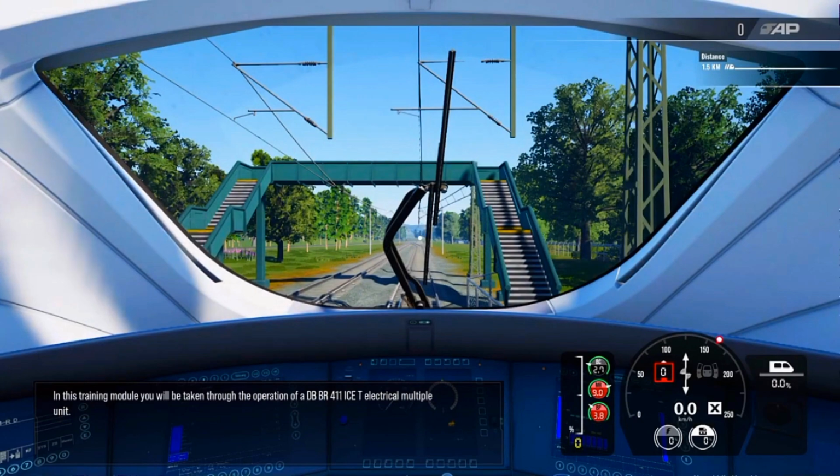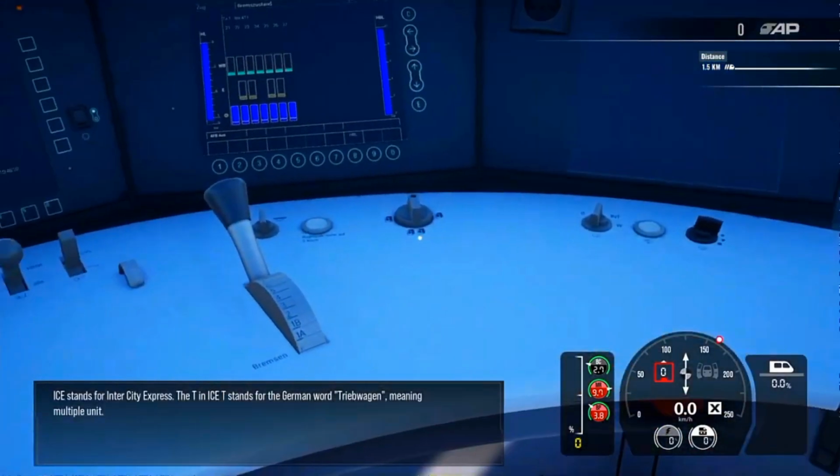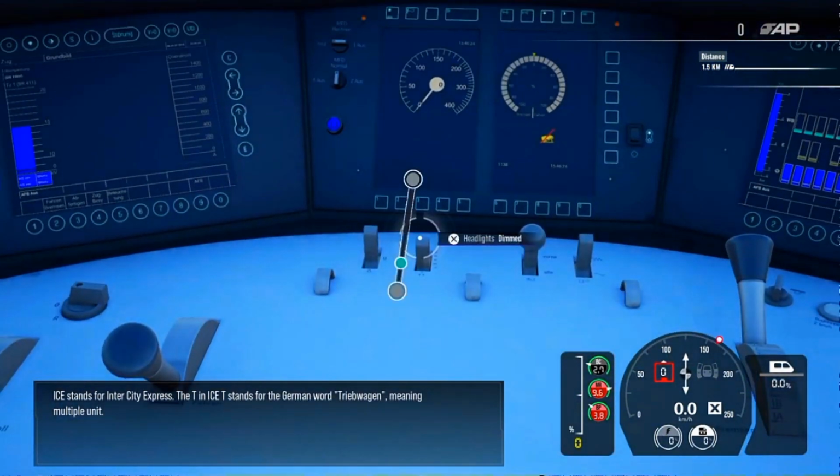In this training module, you will be taken through the operation of a DB BR 411 ICE-T electrical multiple unit. ICE stands for Intercity Express. The T in ICE-T stands for the German word Triebwagen, meaning multiple unit.